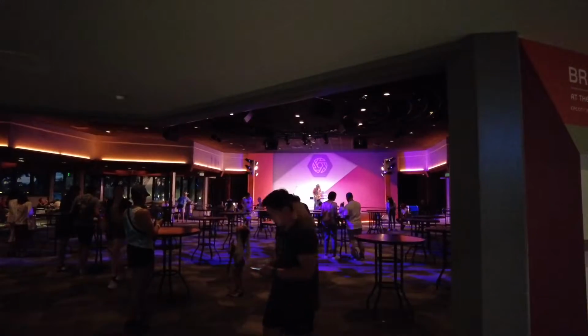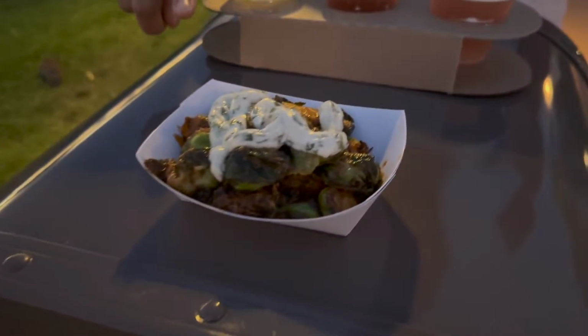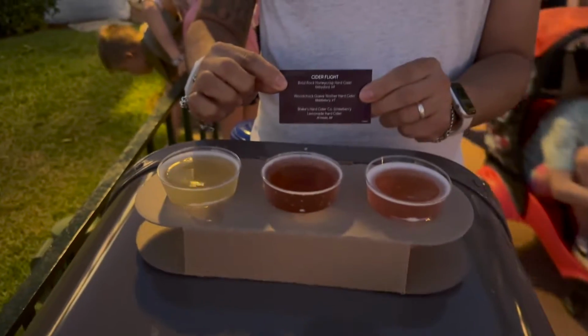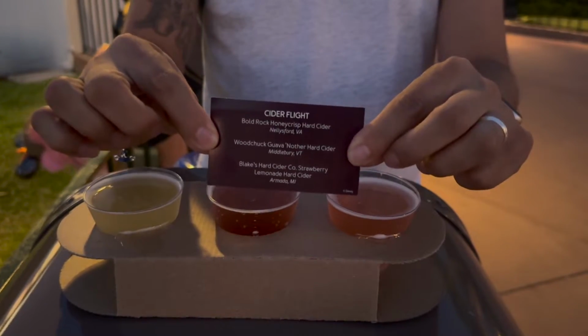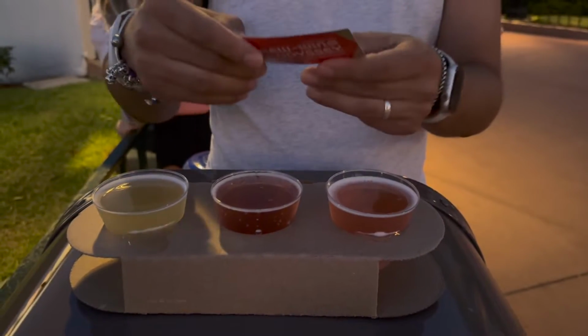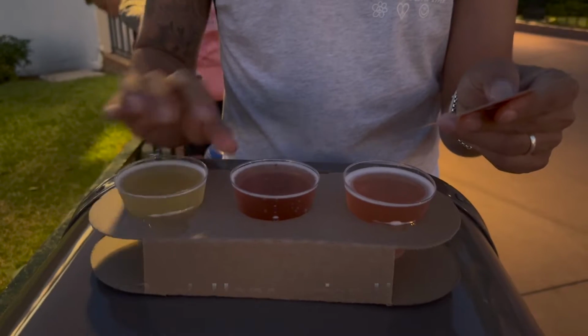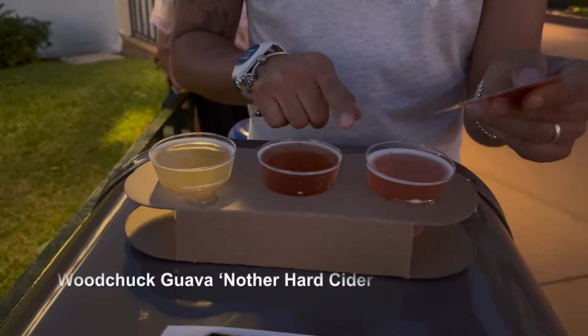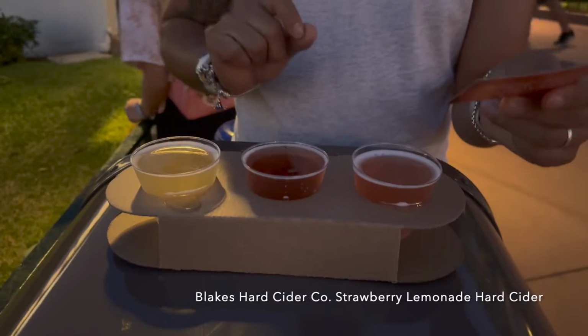So we got two different things here from the brewing. We got the Brussels sprouts, which we'll try in a second, but we also got the cider flight. So it's fun with these little flights for the festivals. They always give you a little card that gives you the details of each one. It's just trying to figure out if they put these in order of the card. I'm assuming this one is the middle one here. It is the Woodchuck Guava, another hard cider. I'm thinking one of these two then is the strawberry lemonade cider and then the Honeycrisp hard cider. So we'll try these here in a second. All right, the first one here, I believe, is the Honeycrisp.